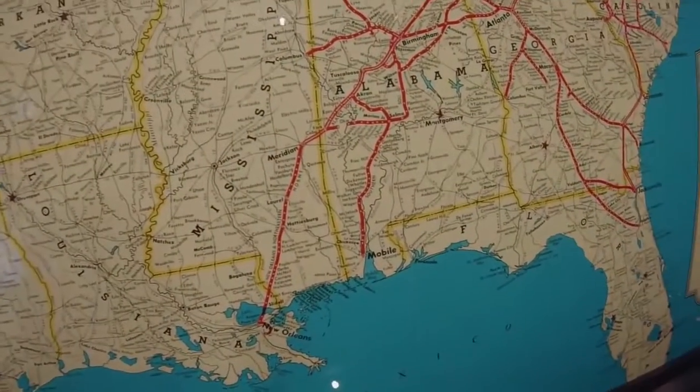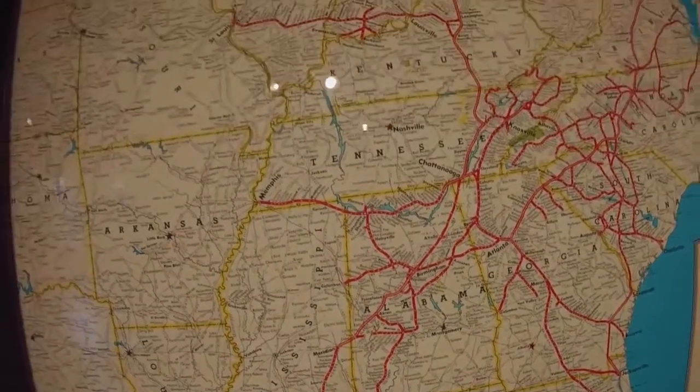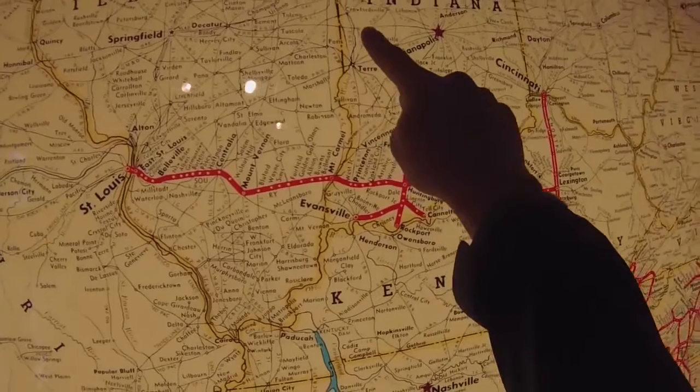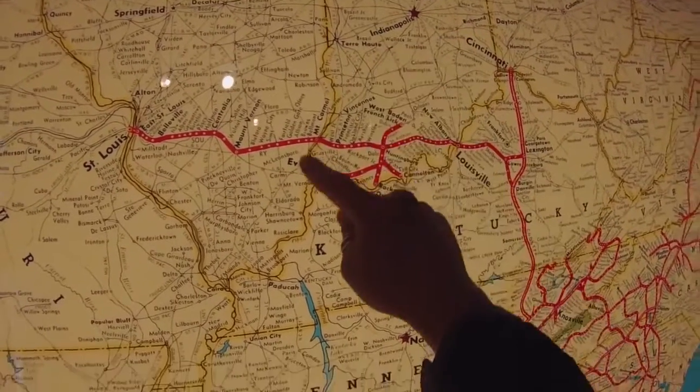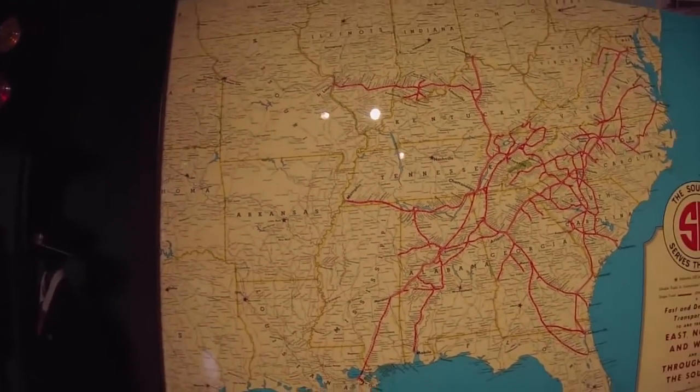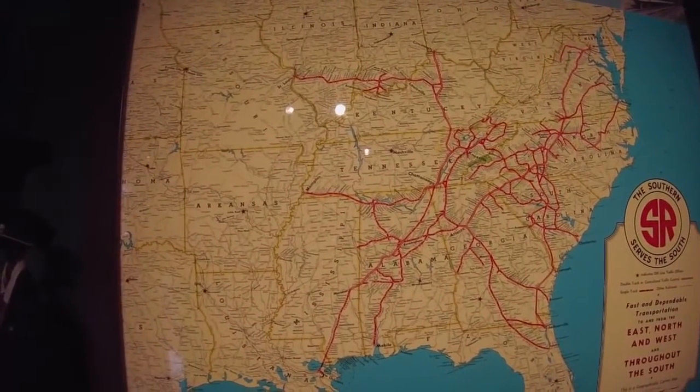So you can see all the different routes here. And as I was mentioning, I'm from close to here. The Wabash River runs all the way down to the tributary of the Mississippi River. So that's pretty cool.